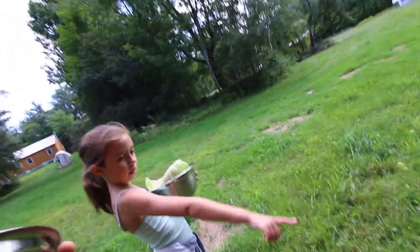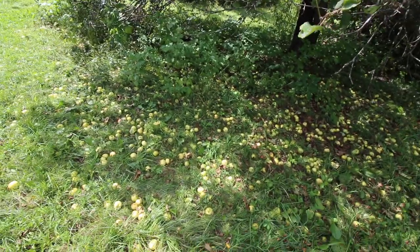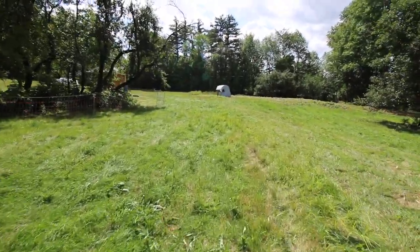Here are the apples Olivia was smelling. Look at them all. They do smell good. What's that? These ones are bigger. It's just different apples. Smells delicious.